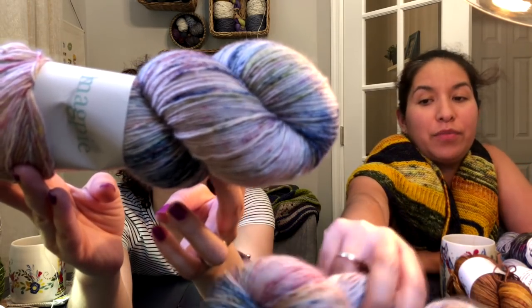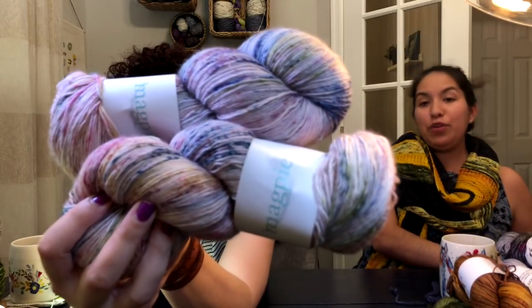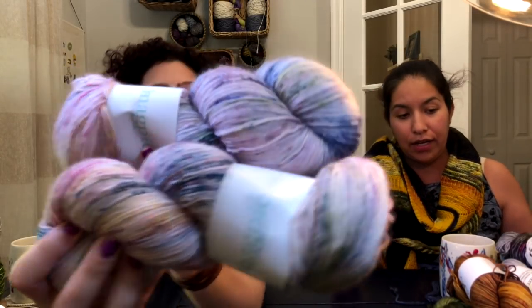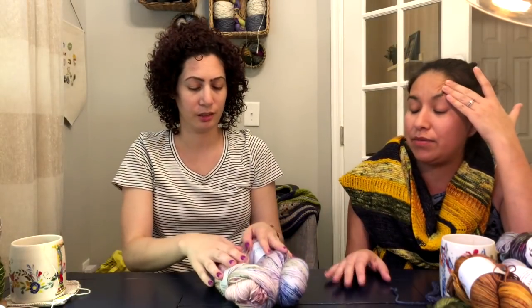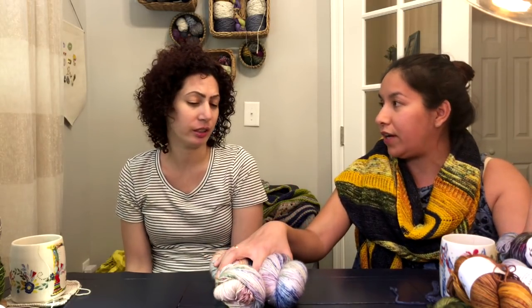They are different, but I tried to pick some that were very similar. A lot of times I get one skein, and this time I said, if I'm gonna get something, I'm gonna get 2 of the same, so I can at least do something. Not a sweater, but definitely a mash-up in a shawl or something.